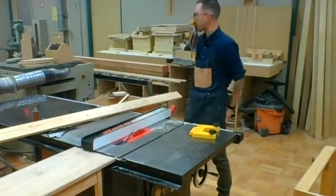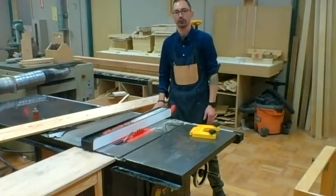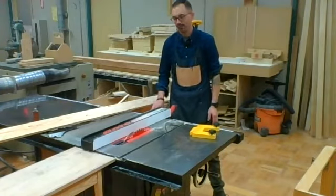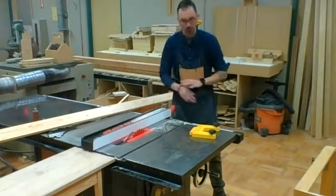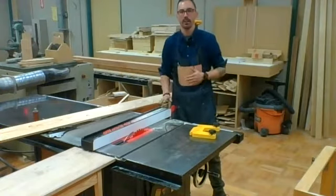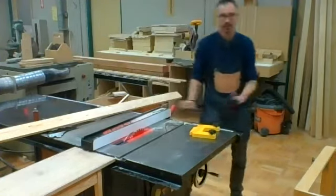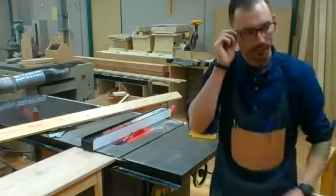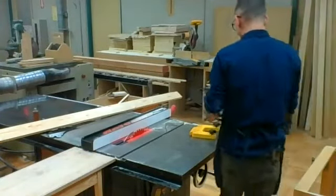So I need to get a measuring device. I need to reset this. There is a device over here for measuring. I don't trust it. These get damaged, things change, and they just don't seem to ever be accurate. So I'm gonna use a tape measure. We're gonna measure off of the blade. Actually, I'm gonna use a square because I have one right next to the camera.